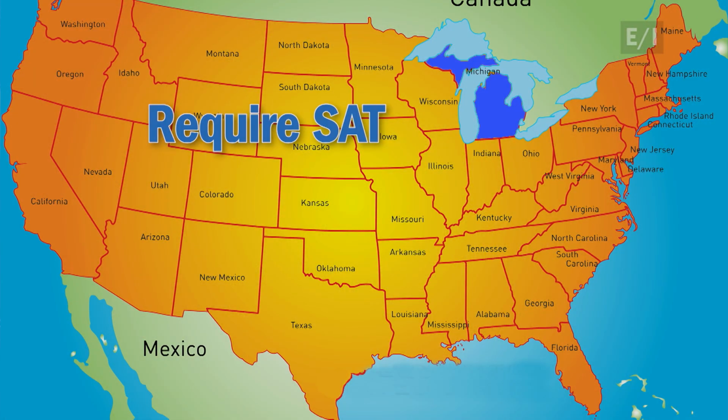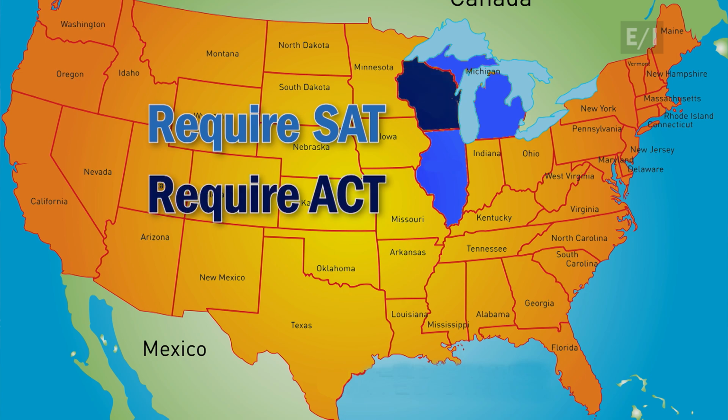And let's remember that many states will require public high school juniors to take the S.A.T. or the A.C.T. So, for example, Michigan and Illinois are both states that require the S.A.T., and Wisconsin and Ohio are states that require the A.C.T. Now, in those instances, the states pay the testing fee for all student test takers.